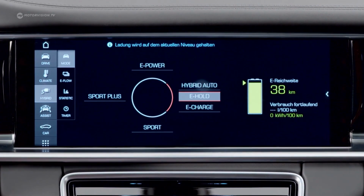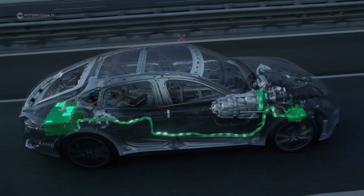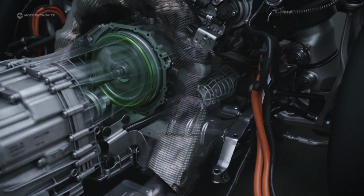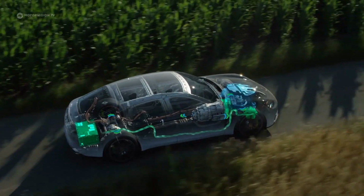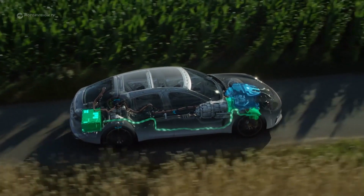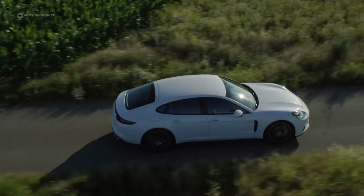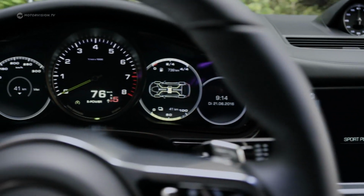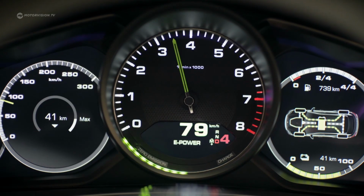The hybrid system consists of a 136 horsepower electric motor and an internal combustion engine. There is also a newly developed 8-speed dual-clutch transmission that is able to distribute the power where it is needed and return it to the system when recuperating. Thus, the Panamera Hybrid is able to glide up to 50 kilometers purely electric. As soon as more power is required, the combustion engine shifts in, and the typical Porsche characteristics are there in fractions of a second.